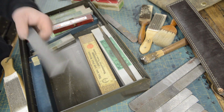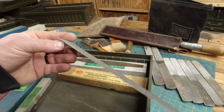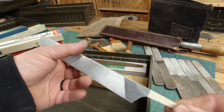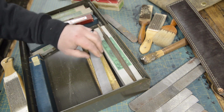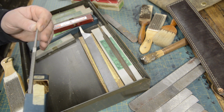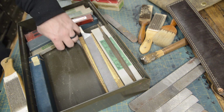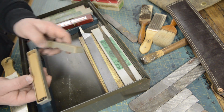This is a neat one. It's a saw file. It's got like an edge on it. I've never used one of those, but it's come in handy for something. More square files. Seems like I got a lot of square files. If I remember correctly, I bought this as a lot off of eBay.